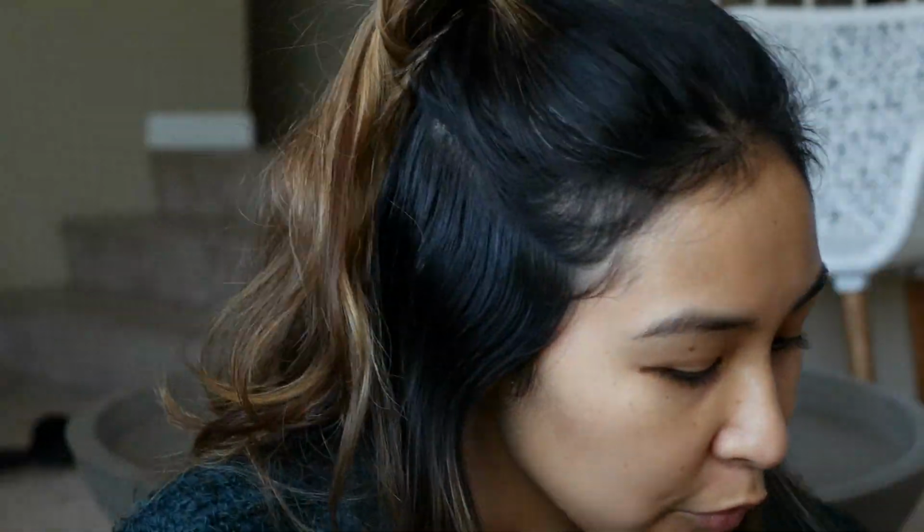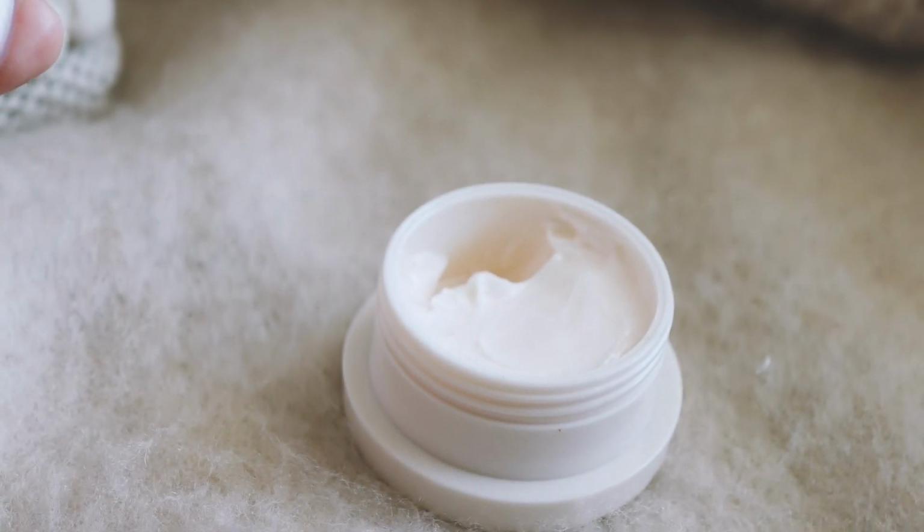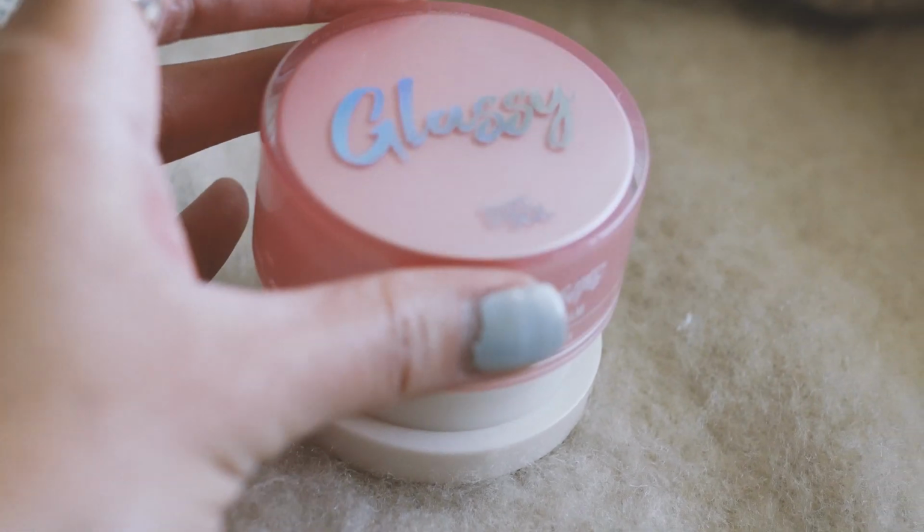First, of course, we want to wash our hands. I already washed my hands. Very important these days. And I'm going to start off by prepping my skin with the Touch in Soul Pretty Filter Glassy Skin Balm. I just take a little bit and put it on the points that I want to be a little bit more glowy. And look at this. It was a blackhead and I picked it last night. What did it cost? Regret.